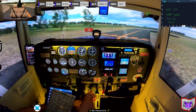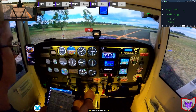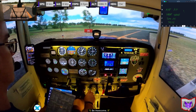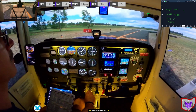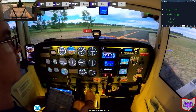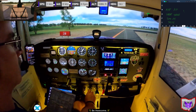Suction's in the green, oil pressure, oil temperature look good. We've got good fuel flow. Everything's looking good. Let's go ahead and idle back. Check our throttle friction. That feels good there. Okay, strobes on. We were cleared for the release. And we're gonna fly 5,000 feet.